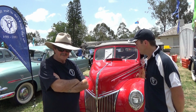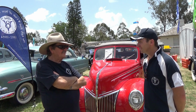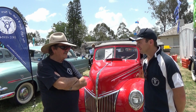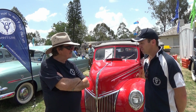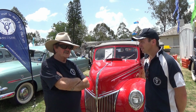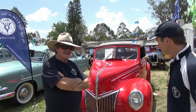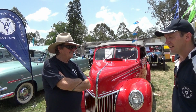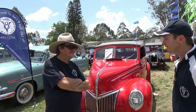Right. And future plans? Future plans, yeah. Going on a couple of runs, maybe go up to Toowoomba, maybe Nationals? We'll see how we go. I'm not sure, but it's going to fit into our life at the moment. Well, she's a great little car, and our heart labour of love. We look forward to seeing it around, and yeah, thanks for your time.